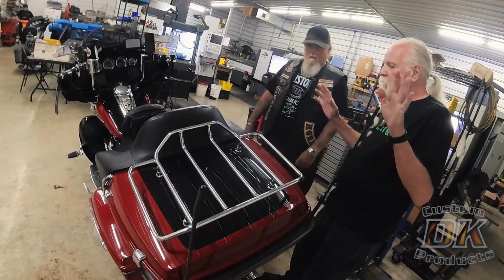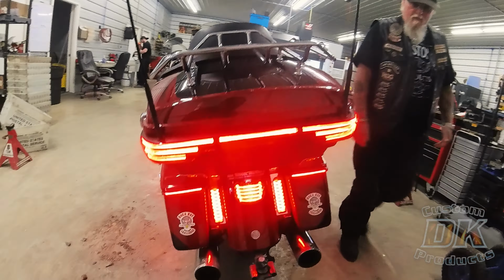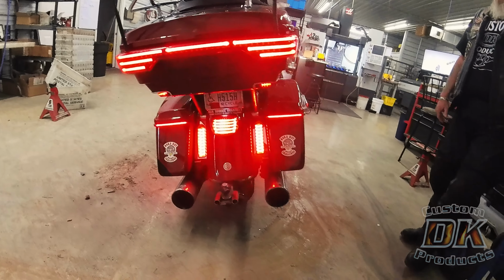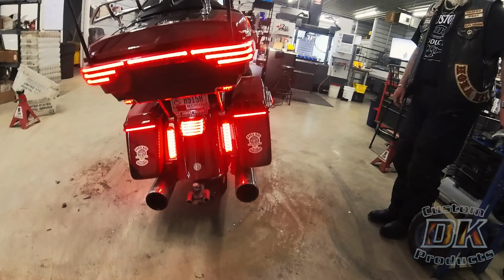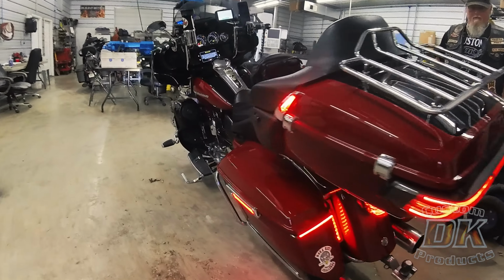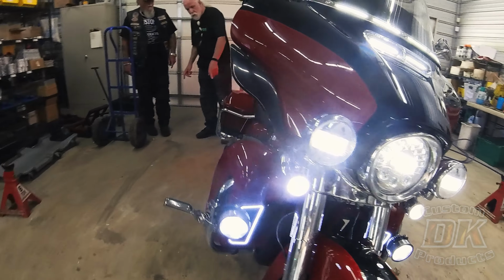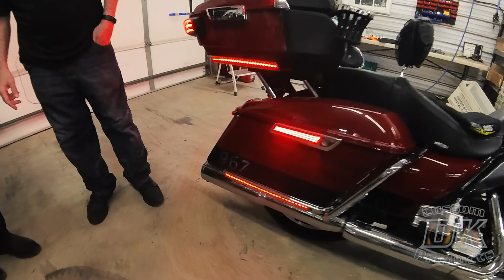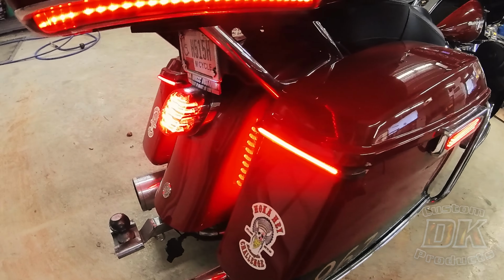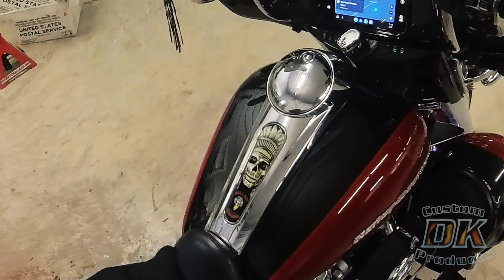And you have lights everywhere. Yep, she's lit up like a Christmas tree. So all of your lights are Custom Dynamics? That's correct. And you have your Hoka 967 number. Yep, you have to have your Hoka number on your bike and the Hoka logo, so they know which bike is which riders. And then on your tank, the Hoka logo is just something you put on there? That's something I put on there, something a little bit different.